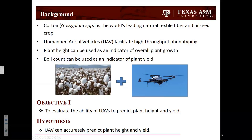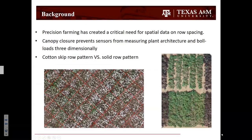without scientific basis. So, the ability of UAV to identify plant height and cotton bolls can serve as an important tool in predicting plant growth and yield. Therefore, our first objective is to evaluate the ability of UAVs to predict plant height and yield. Our hypothesis is UAV can accurately predict plant height and yield. To test this hypothesis, we need accurate data processed from UAV.